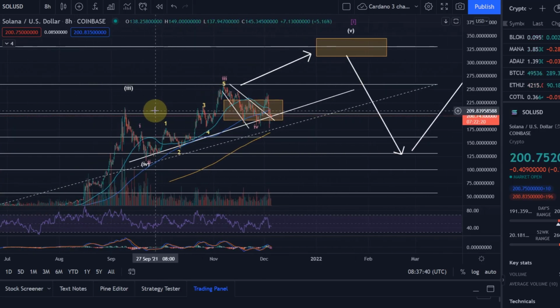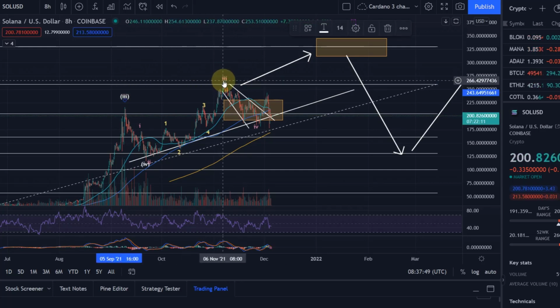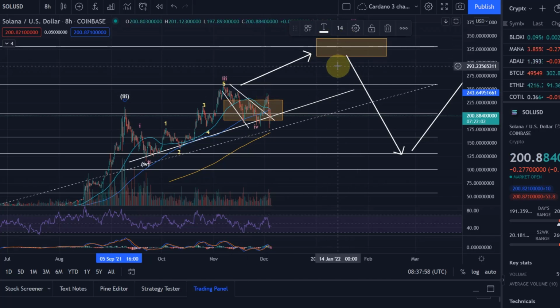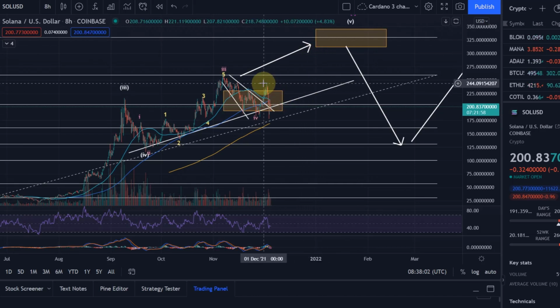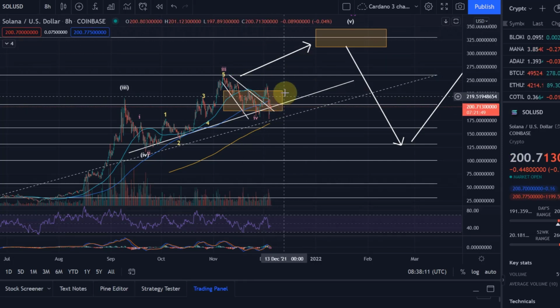First of all, where do we come from? We come from this 1, 2, 3, 4, 5 pattern here to the upside. This formed, in my view, part of a larger wave 3. We came down in a wave 4 correction. I did assume it was over because we were starting to go up into the next target area between $310 and $345. However, obviously Bitcoin's last major move to the downside has stopped that from happening, at least temporarily. So I really want to give you an update about where we could be coming from.